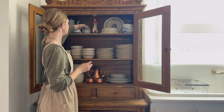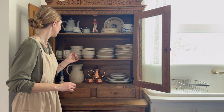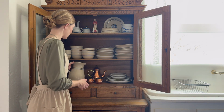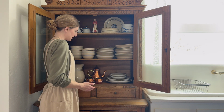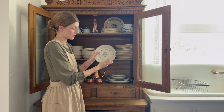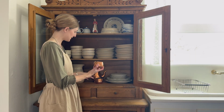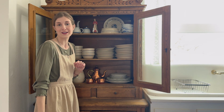This was $1, so super, super cheap and also just very beautiful. Down here we have the matching bowls and mugs, as well as, for my birthday, my husband also got me the pitcher to match. Then I also have other plates that I bought from the thrift store that I also think are beautiful, and we use all of these every night for dinner. And then these copper pieces, this little copper tea set, just sits in there and looks pretty.